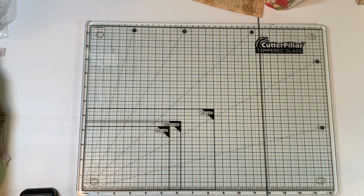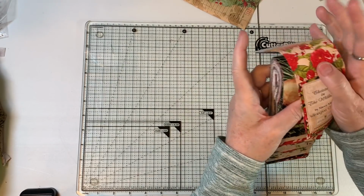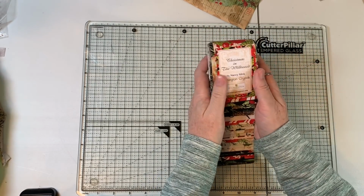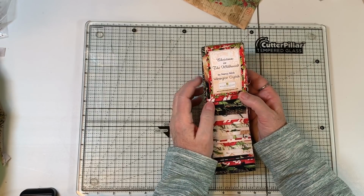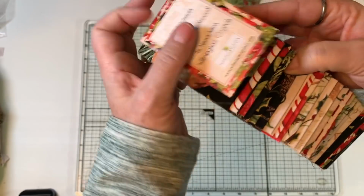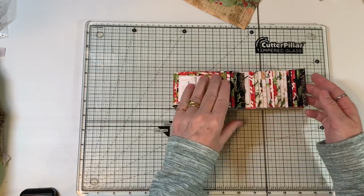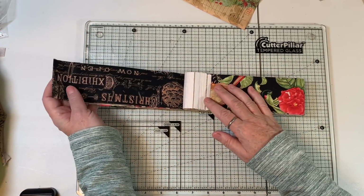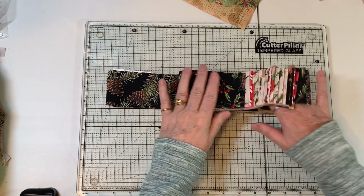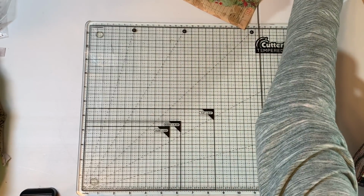Okay, I'll set this aside. And then Christmas wise, what I grabbed was another one of these little packs. This one is called Christmas in the Wildwood by Nancy Mink, Wilmington Crystals. It just has a bunch of different Christmas ones, and they're just in strips. So I thought, gosh, these will work just like my strips from Ooh La La Crafts. There's a whole bunch of different designs in here. We're going to maybe figure out a way to use one of those.